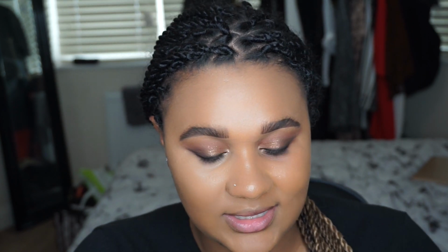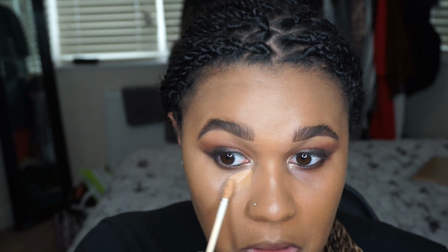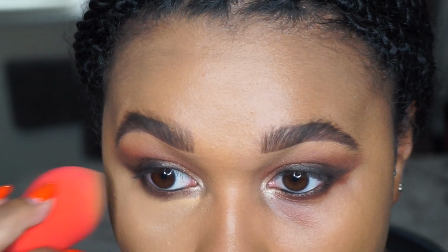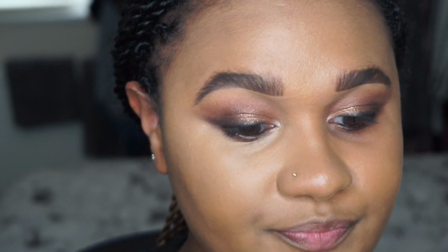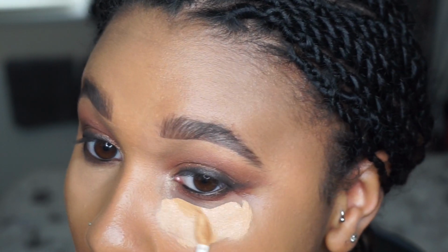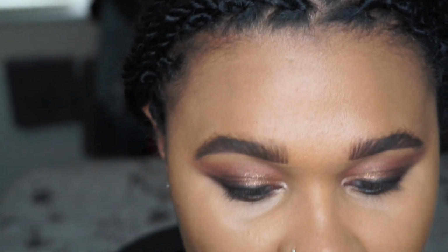So I think I'm gonna try and see how it does layered. And I'm just gonna put it where my actual dark circle is. I'm just gonna zoom you in so you can see. But it's quite a nice coverage. I don't think it's comparable to Tarte Shape Tape because I don't think it's as thick as that, but it's really, really, really blendable. I'm gonna even up the other eye. Yeah, you can actually even see the difference a little bit from where I have one layer on and when I have two. It's only a tiny bit of difference.